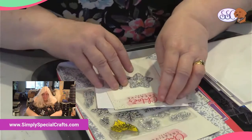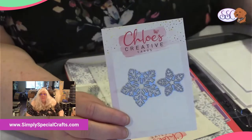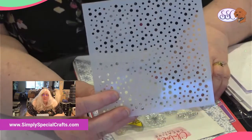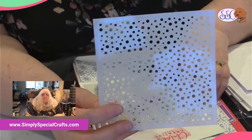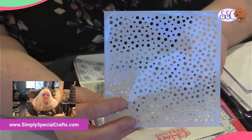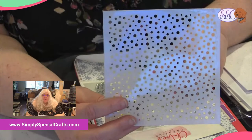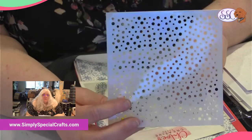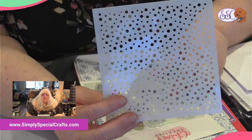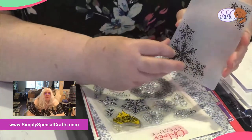So here's your dies. You get two beautiful snowflake dies in this kit. You get a stencil. Now you are gonna use this stencil over and over and over again, because this is such a versatile style. We're going to use it to make snowflakes, but you can also use this in so many different ways for making texture on your paper and creating beautiful stenciled and pasted images. Gorgeous! Here's your embossing folder.